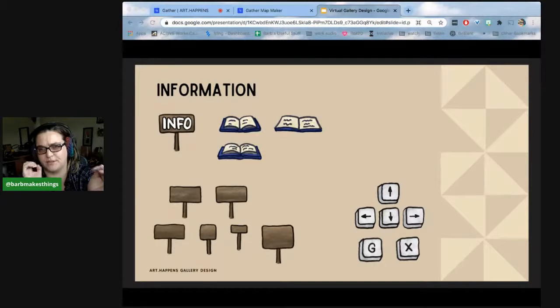Let's get the most important commands on the ground in front of you so you cannot miss them. So we've got the arrow keys. We've got X for exploring things. We've got G for ghosting. Those are really the critical things that you need to know. So it's like user interface: put this right where nobody can miss it.